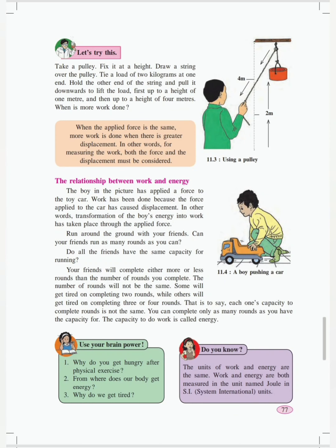When the applied force is the same, more work is done when there is greater displacement. In other words, for measuring the work, both the force and the displacement must be considered. You can see a picture on textbook page number 77. It's the picture of a pulley. The boy is pulling the load which is on the pulley. What do you observe in this picture? If the load is kept the same and the force required on it is also kept the same, but the displacement is more, that time we say that work is done in more amount.